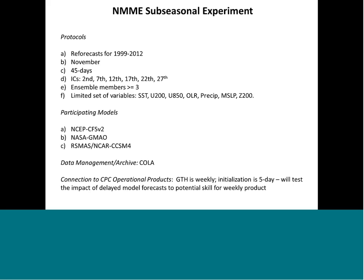Could you say a couple of words about the MJO in CCSM4? Because the difference in forecast skill was quite significant, I think. No, I can't really say much. The problem is that we have such a limited data set here that it's really hard to look at the events carefully and know how well it's forecast.